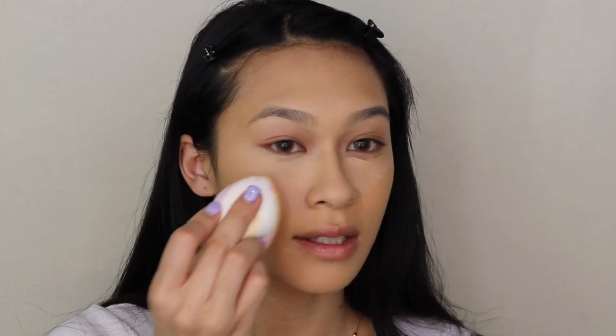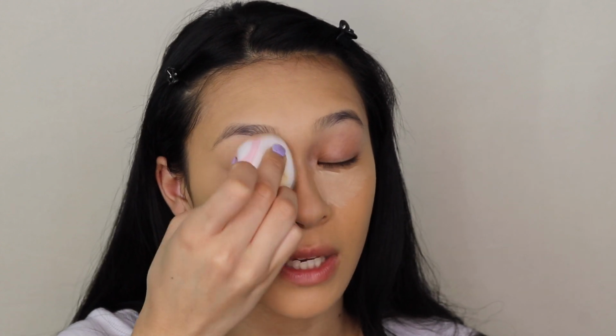look past the fragrance. Then I'm also going to take this on my eyelid as a base because, as most of you guys know, I don't really use eye bases. So I'm just going to give this another purpose.